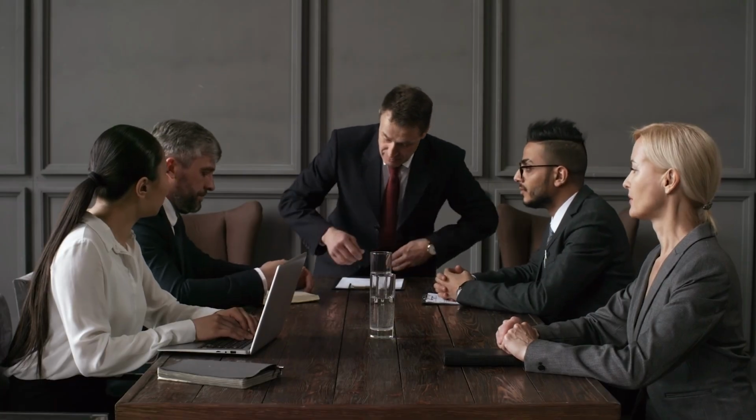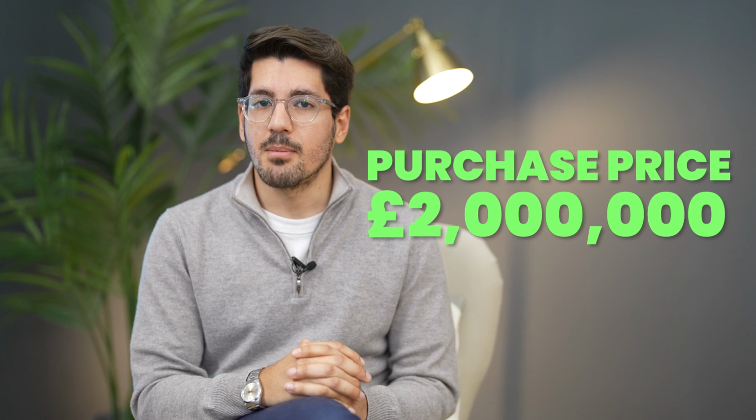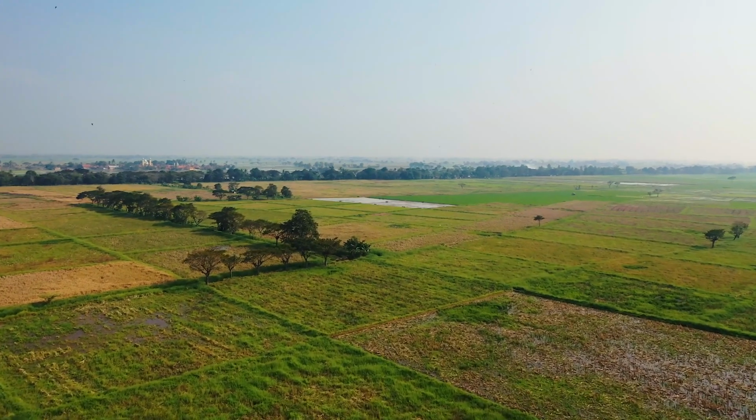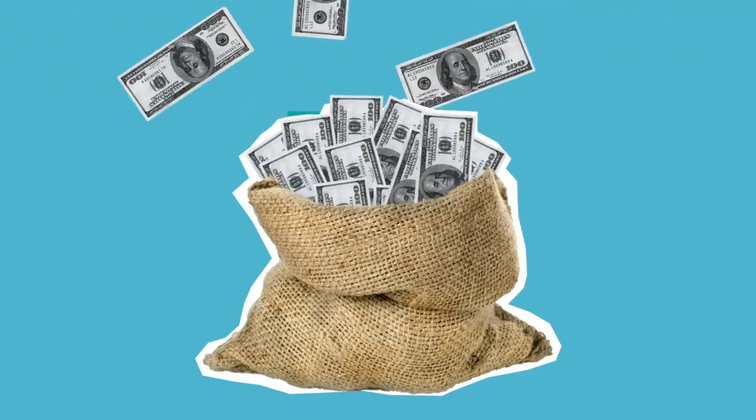We've recently come across a very interesting opportunity in Malawi in East Africa. The purchase price is £2 million and the farm is currently doing about £200,000 in revenue. Now, this farm is not without its issues. It does require an update to farm machinery as well as new techniques. But for any sort of savvy investor that's willing to get their hands dirty, this is a great opportunity to make triple-digit returns in just a few years.